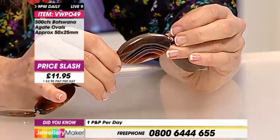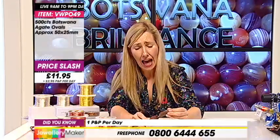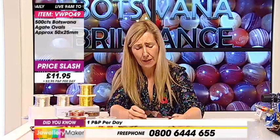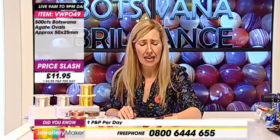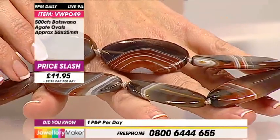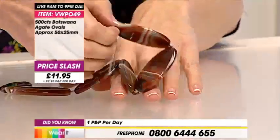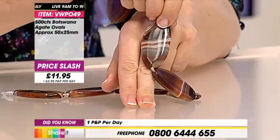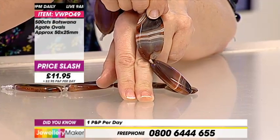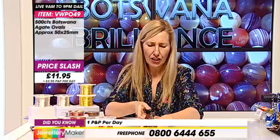I mean, how beautiful are the gemstones I'm showing you there, front and back. They are exquisite and all uniquely different. And this is why it's the most celebrated, the most royal of those banded Botswanas. So they are my biggest at $11.95, VWP049. You could just pick your favourite and I'll wire wrap it, or I'll put it on the leather. Even just a massive statement ring, I know. Just stunning. So you've got that layering, that fortification of the layering, which gives you the beauty and the uniqueness.